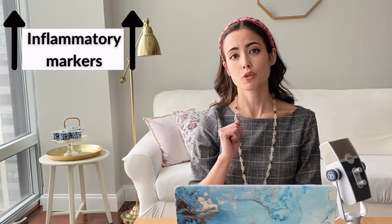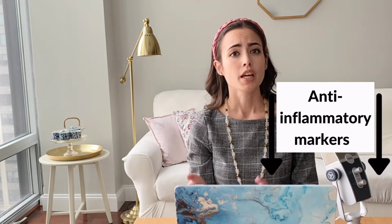Older adults are actually at higher risk for gum disease or periodontitis, and periodontitis is associated with an increase in inflammatory markers and a decrease in anti-inflammatory markers. With Alzheimer's disease and related dementias, inflammation is just not a good thing.